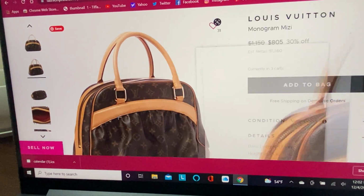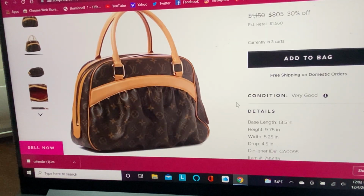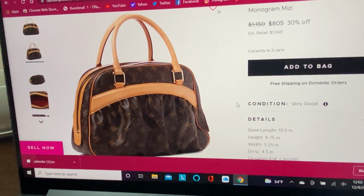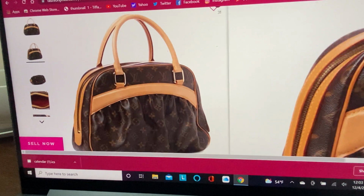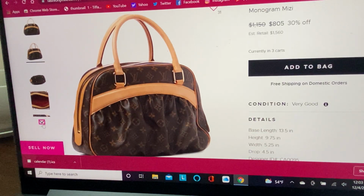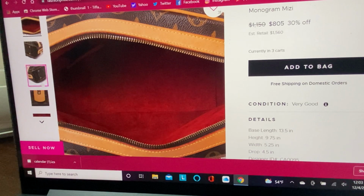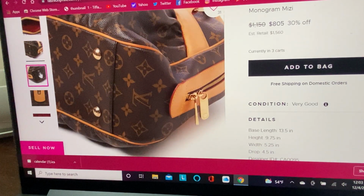They also have a version of this Mitzi that is made of a gorgeous Louis Vuitton black buttery leather. It has the flowers kind of poofed up and the symbols poofed up in it. That's really beautiful in black leather. I saw one on here and I was tempted to get it, but you know, it just didn't work out. So this is another one that I might be considering.